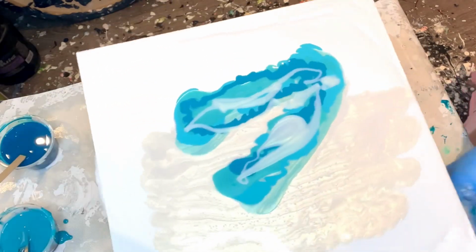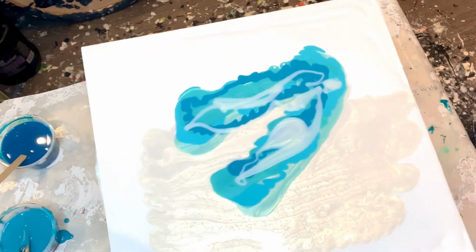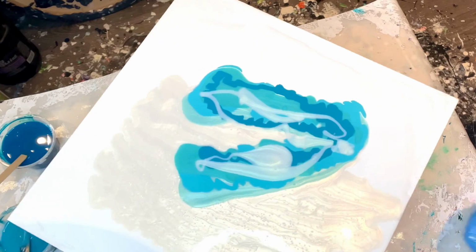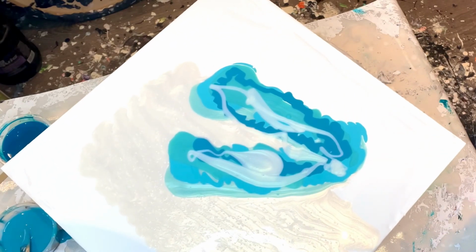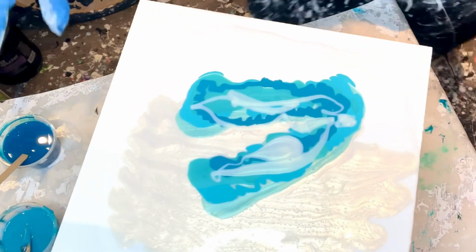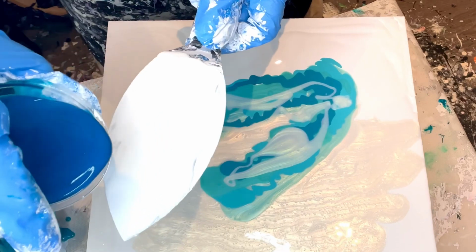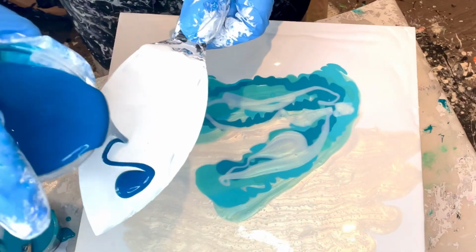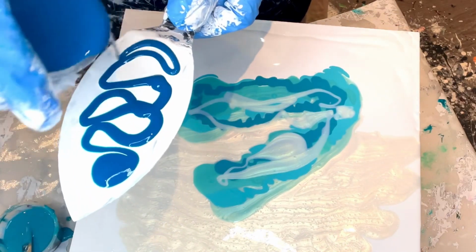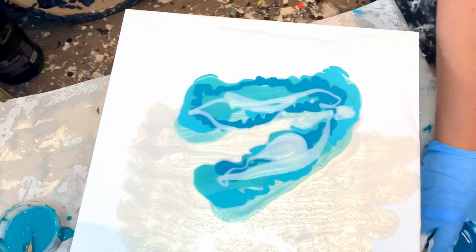But, you know, so this is what I've done. And I'm just spreading it thinly. You don't want too much, you want a nice even coat of cell activator. Okay, and I'm gonna drizzly-izzly this right on top. Do you think this is a disaster already? Okay, here we go.